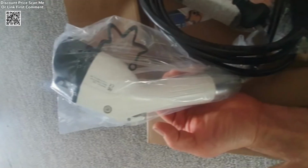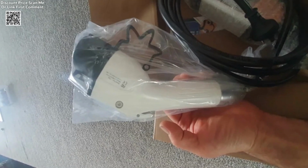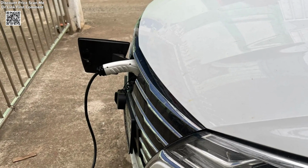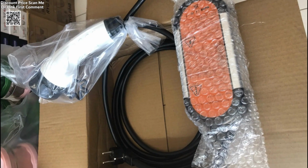With an input voltage range of 85V to 264V and an adjustable charging current of 8A, 10A, 13A, or 16A, this charger is highly adaptable to different power sources and EV requirements. It operates efficiently in temperatures ranging from -30°C to +55°C, making it suitable for use in extreme climates.